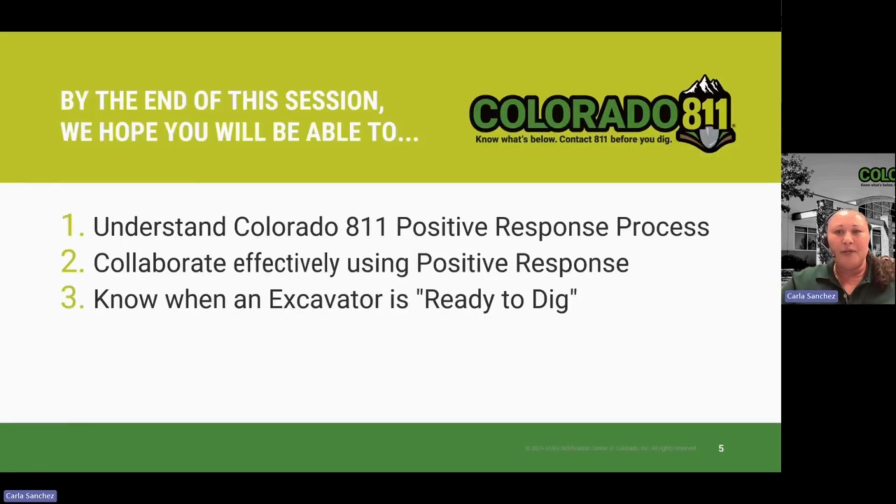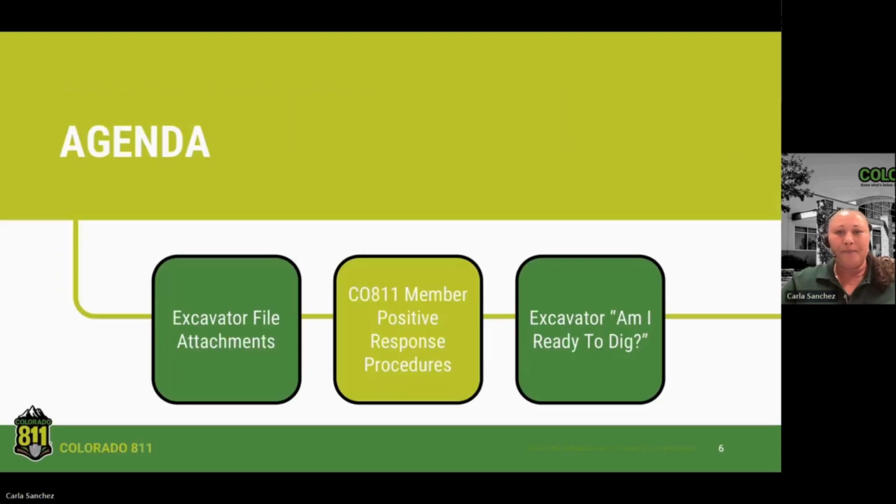By the end of this session, we hope you'll be able to understand the Colorado 811 positive response process, collaborate effectively using positive response, and know when the excavator is ready to dig. In order to meet our objectives, this is the agenda that will follow. We'll be covering a 360 view of positive response. To maximize safety and efficiency, we are going to focus on three topics.